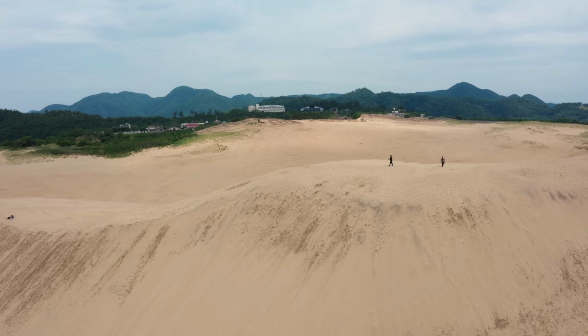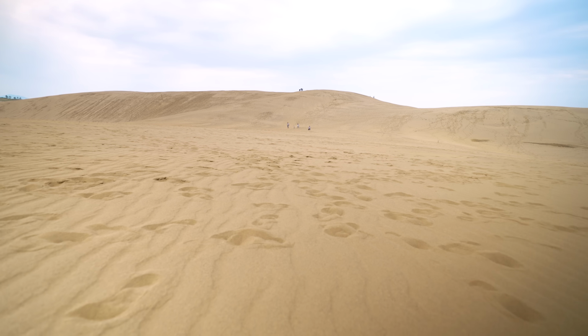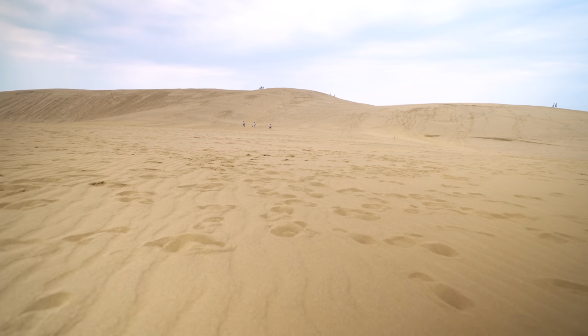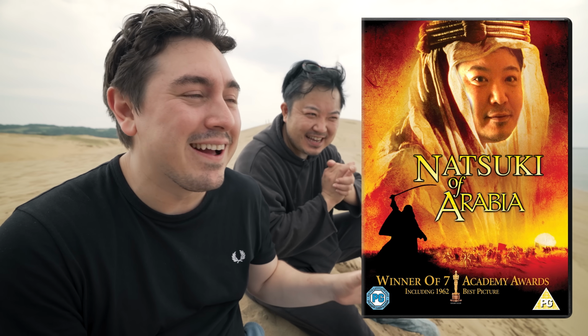Well guys, we've seen the sleeper train, we've seen the Tottori sand dunes. I have to say, I think they live up to their reputation. They are pretty damn impressive. It is bigger than I thought it would be, and I'd love to come back here and make a parody film, Natsuki of Arabia or something. It's the film that you neither need nor want nor deserve.